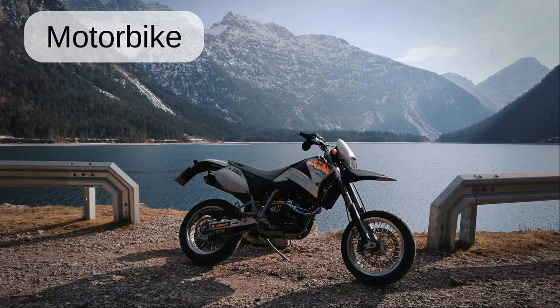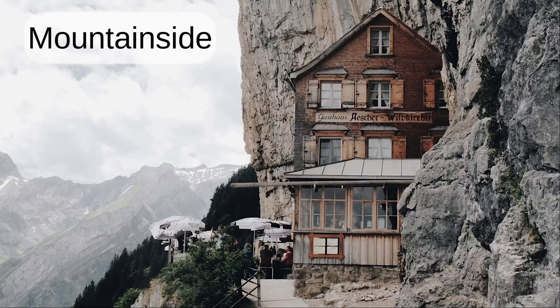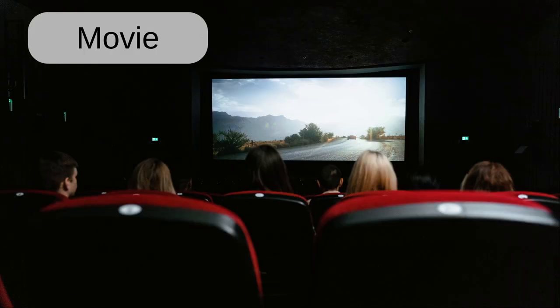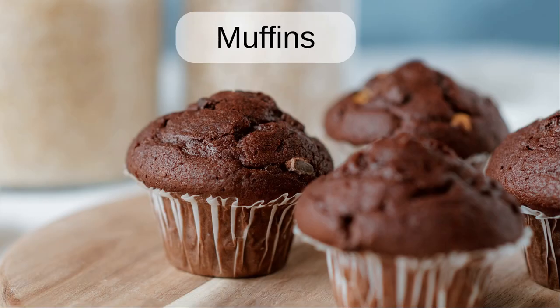Motorbike. The motorbike is parked by a lake with mountains in the distance. Mountainside. The hotel was on the mountainside. Movie. We went to the cinema to see a movie.